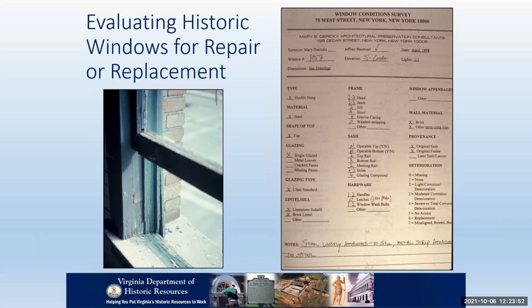Usually we get photos that aren't very clear. We need very good photos that show clear conditions of windows, showing deterioration, and reports sometimes from contractors or window experts. We may require an attempt to repair to show what level of work is required to repair the windows. You can go to the next slide.